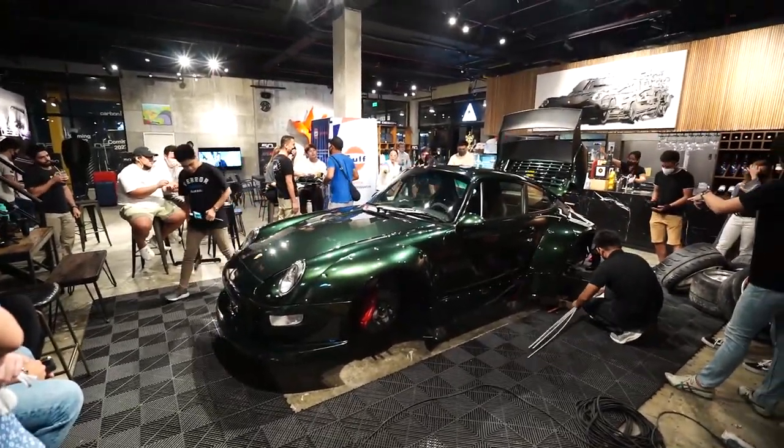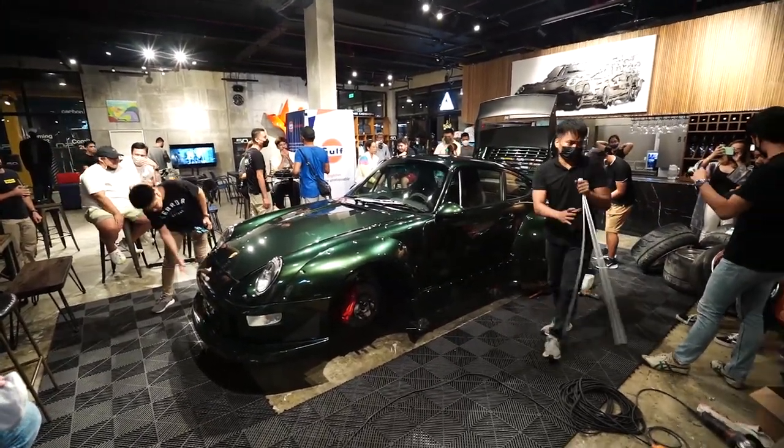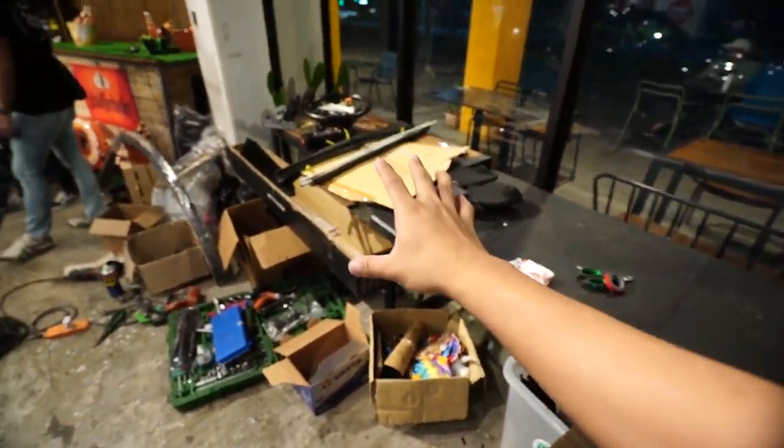Alright. People are gathering na. It's a Monday night and we got packed people coming over talaga. We still have to do the brackets. Kuya Kevin still has to do the brackets.